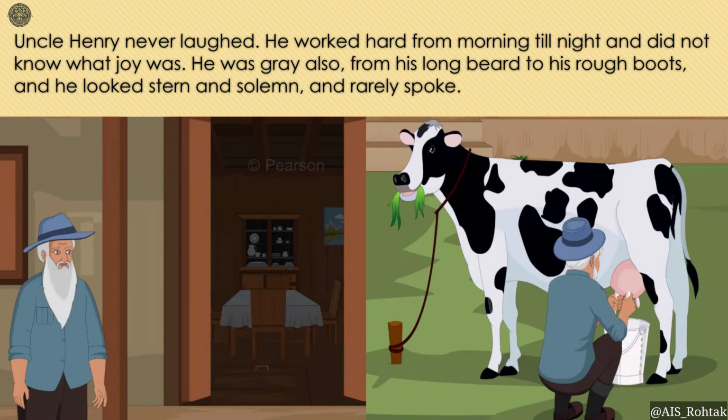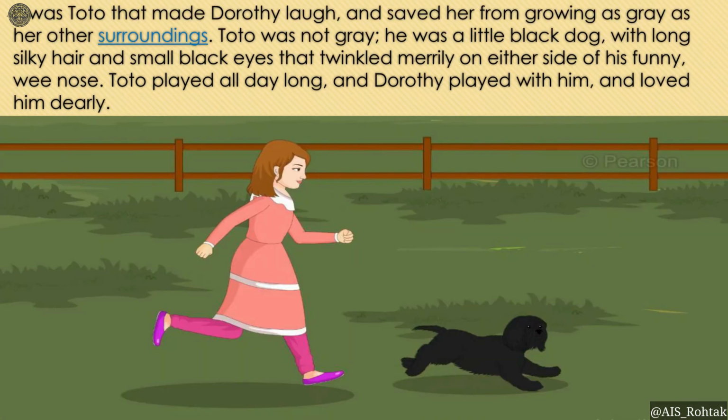Uncle Henry never laughed. He worked hard from morning till night and did not know what joy was. He was also grey from his long beard to his rough boots, and he looked stern and solemn and rarely spoke. Actually, it was Toto that made Dorothy laugh and saved her from growing as grey as her other surroundings.